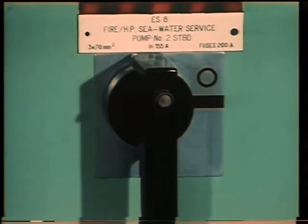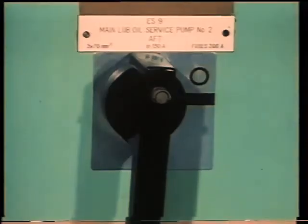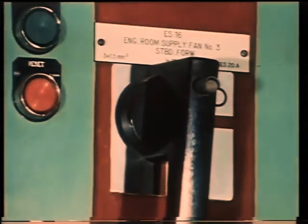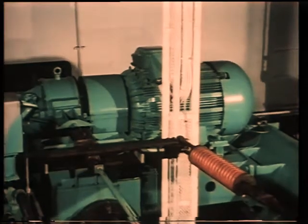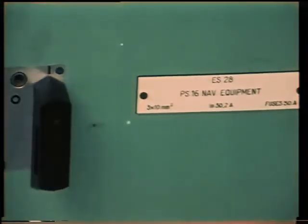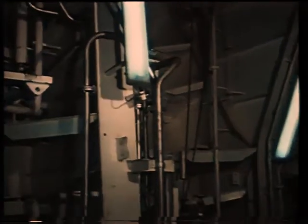The emergency switchboard will supply the emergency firefighting pumps and all other essential services. Also, it provides an alternative power source for a steering gear motor and navigation aids, as well as about 30% of the ship's lighting. From the switchboards, power is distributed throughout the vessel via section boards and distribution panels or fuse boards to every load or consumer unit, which form part of the ship's electrical scheme.